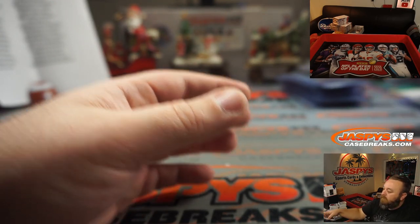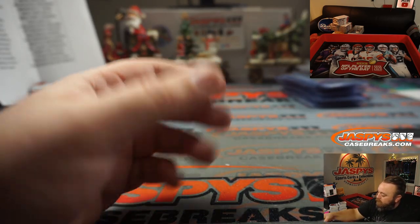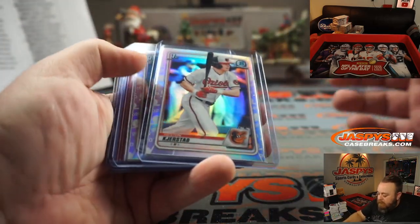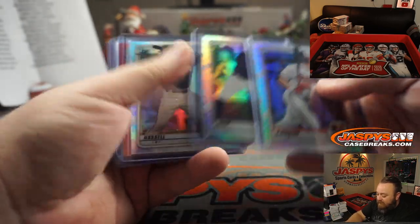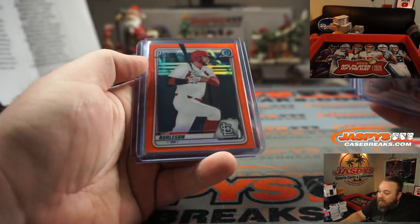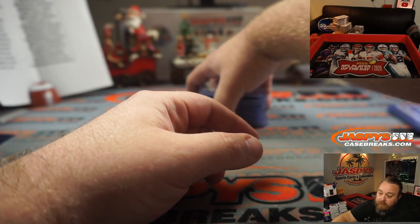Cool. So, recap right now. Our recap for the break. Some nice Bowman first refractors and numbered cards here. Heston Kjerstad, Zach Veen refractor, Robert Hassel refractor, Alec Burleson orange to 25, and Robert Hassel refractor again. Quite a few other nice refractors in chrome all going to you. Obviously, that'll all be going to you guys in a little bit.